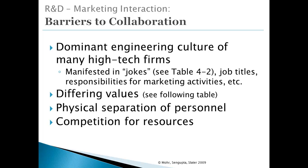Moreover, these people are often physically separated, where marketing people are in one building and engineering people are in another. They don't have any opportunity for interaction. And when marketing people ask for resources, engineers oftentimes think that it comes out of their budget and they could have hired another technical person were it not for the need to develop a marketing brochure or attend a trade show. These should not be viewed as either-or decisions.